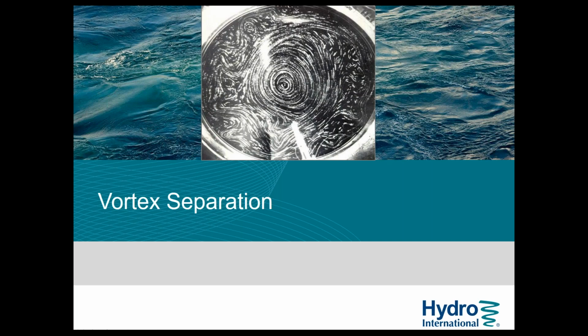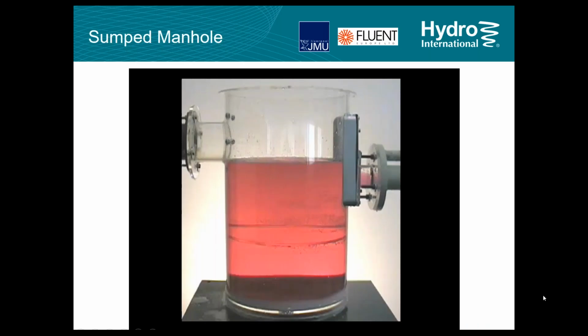So I'm going to talk a little bit now about vortex separation, give you some background on how these products work and their application. So there's actually two ways these products work. There's two functions. One, you want them to remove sediment, trash, maybe some oils, but primarily sediment is their primary design pollutant. But you also want them to retain that under different flow conditions. So you have a removal function, and you can test for that, and you have a retention function, and we test for that as well.